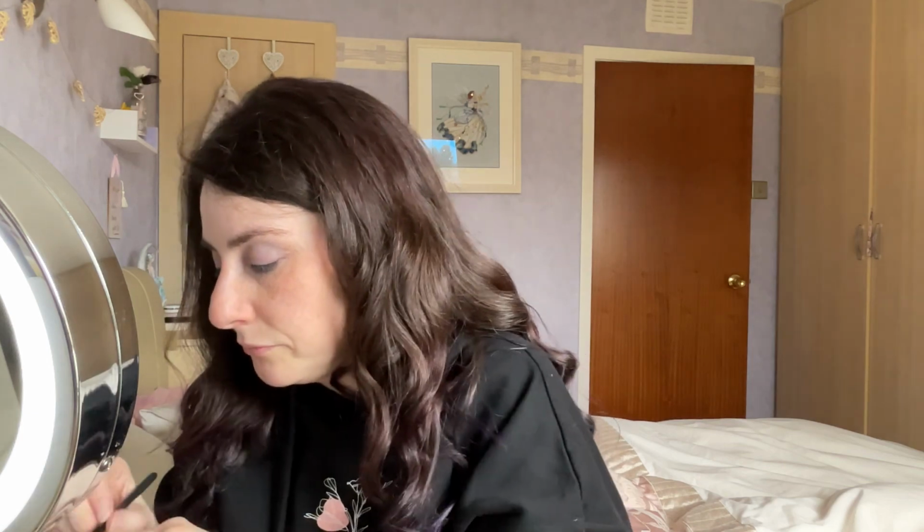I don't know if you can see the sparkle. Probably not. And I think I'm also going to put a little of this just here at the edge. Blend it in. Don't want to look like I've crushed Tinkerbell onto my face. Other fairies are available. I think that'll do.